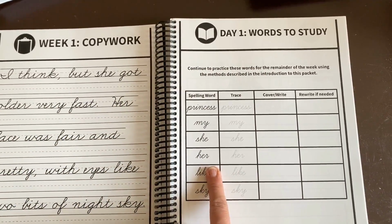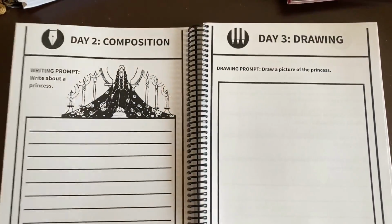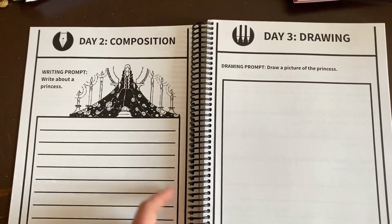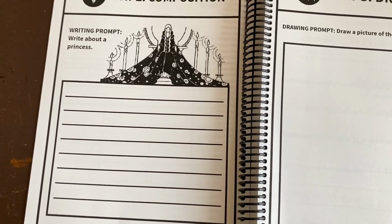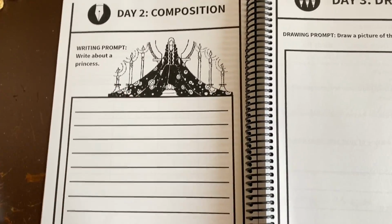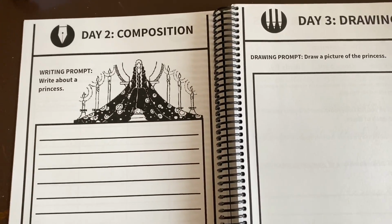Then they get words to study. They get spelling words here. And this place to practice the spelling. And she talks about all this in the front on how you do spelling. Here's a composition writing prompt. And you can require as little or as much as you want. If you have a child who only can do one sentence, or maybe you have a child who will write 6 sentences, you have a space there for them to write on their own.